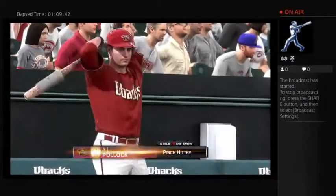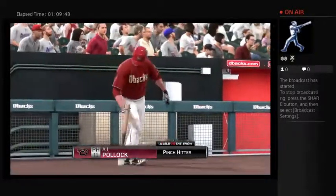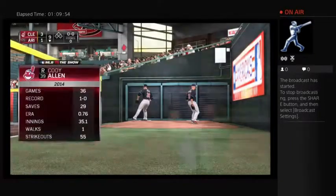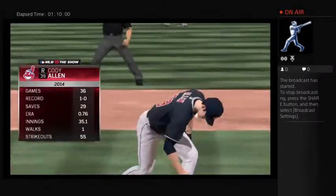A.J. Pollock will be summoned to pinch hit here to start the bottom of the 9th. And remember, they need 2 to tie, 3 to win, so he's got his work cut out for him here. Cody Allen is on now to try to close things down here in the 9th. Number 39, Cody Allen.